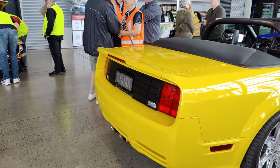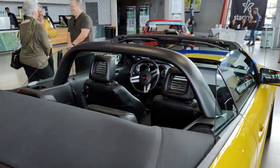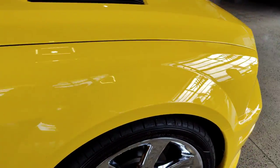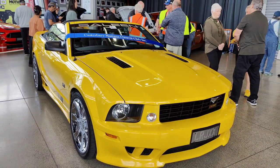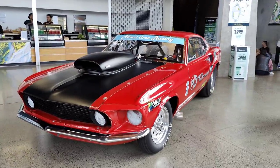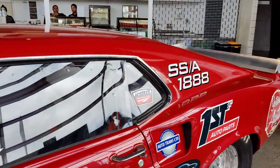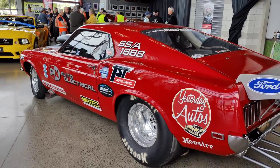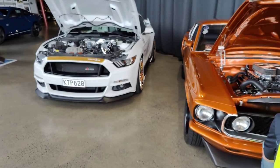We start here with this beautiful Saleen limited edition. That's a beautiful body kit. Not just rare, but very cool. Stunning car. And this 8-second monster 69 fastback. This one is a very loud one, I can tell you that. Beautiful.